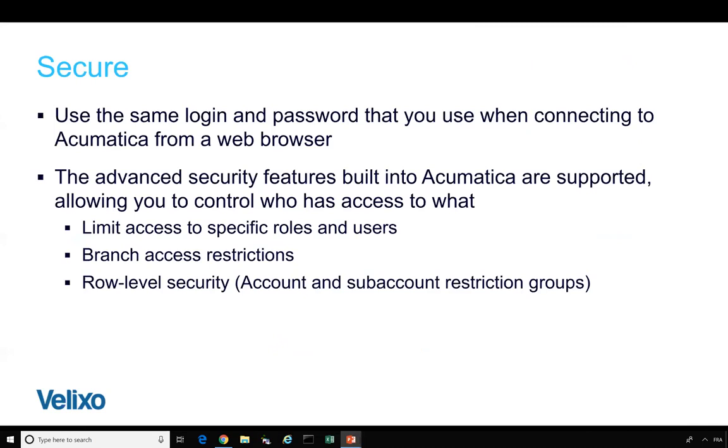So you don't need to set up and configure security in different systems. It's the same system that you already know, and that's already set up in Acumatica.